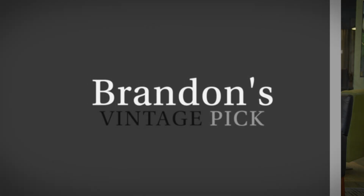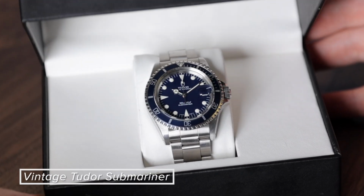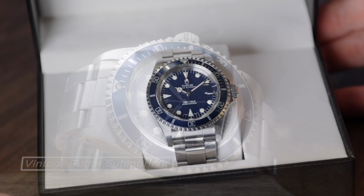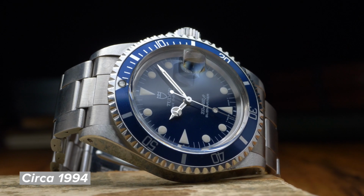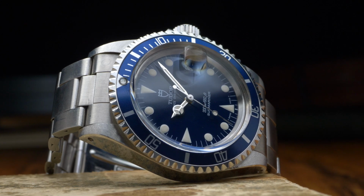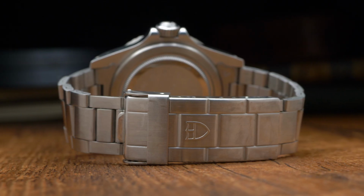What do you got? All right. We've got a Tudor 79090 from circa 1994. It's a Tudor sub, blue dial, blue bezel. It is 29 years old now, so technically I guess you could call it vintage. It's right on the cusp of modern and vintage. Tudor still kind of used more of these vintage characteristics from older subs. They still have the folded link bracelet in the 90s, which definitely gives it a vintage feel.